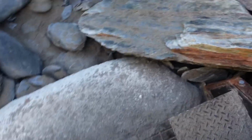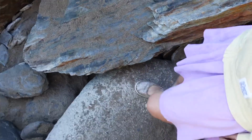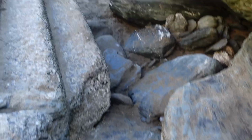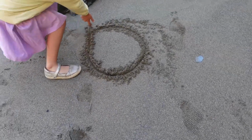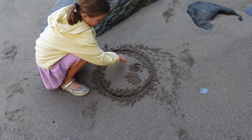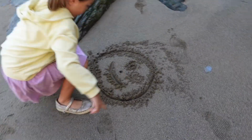So then we've got this one. Right, Tilly, just be careful here because the rocks are all uneven, okay? You good? Yeah. Happy face.